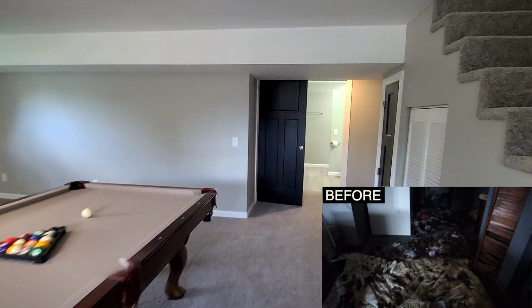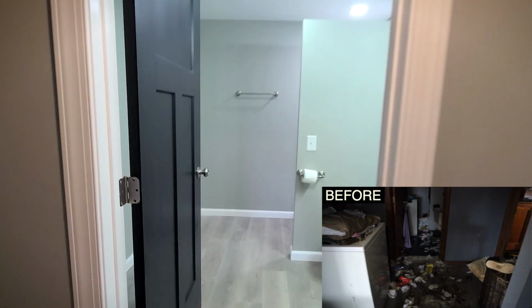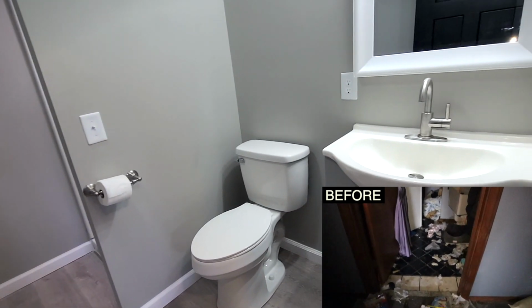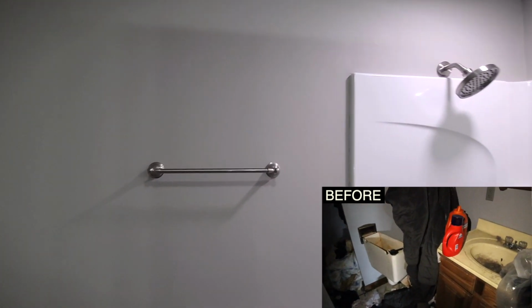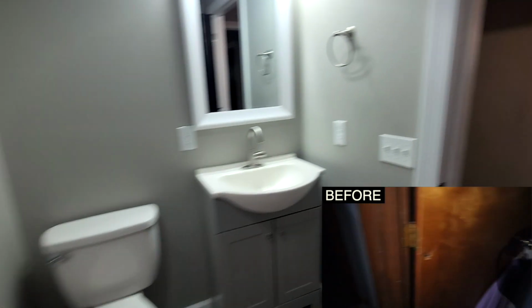All right, as you head back here, you're going to go into the first bathroom that's downstairs. We put all new flooring in here, new vanity, new toilet. I'll try not to say new a lot, but everything's going to be new. New HVAC, new roof, new paint on the exterior. And then you have one bedroom down here.